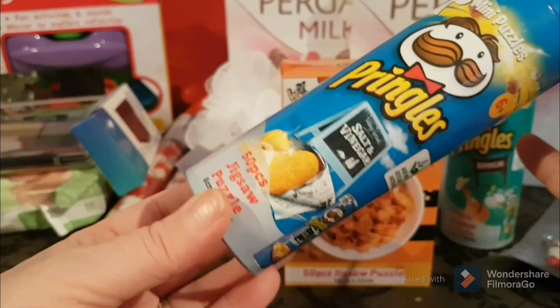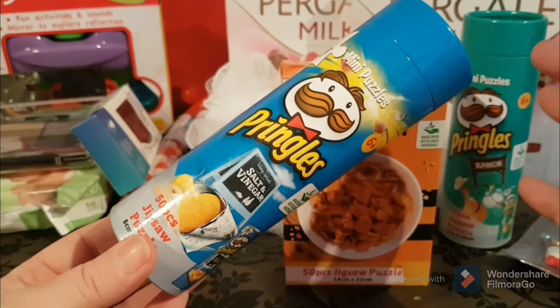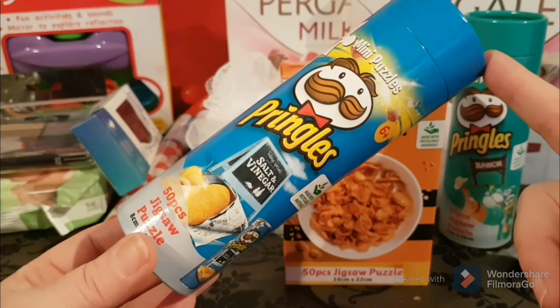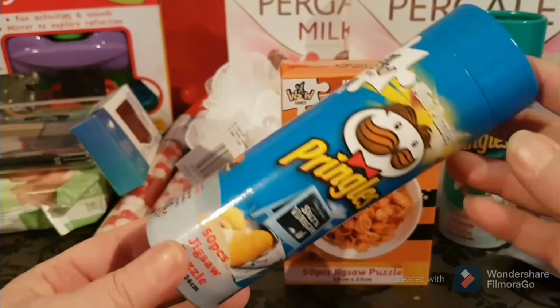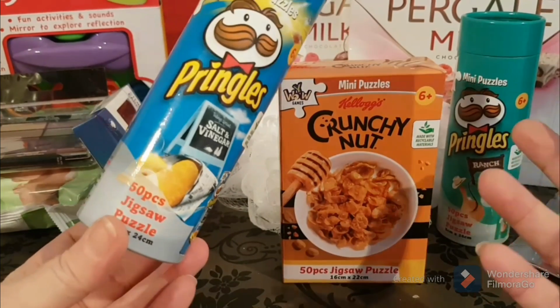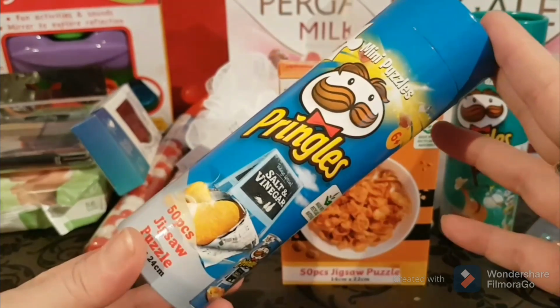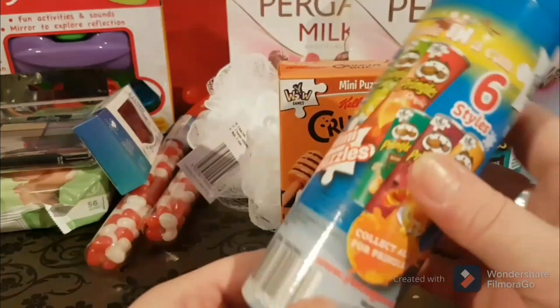If I can get a picture, I don't want to open these guys because I'm going to keep them as a collection. But if I get a picture, I'll pop it in one of the corners of the full puzzle so you guys can see. But they are super cute, super dinky. Only £1 for each of these items. I know the jigsaw is small, and I know that's probably a relative price, but I just thought these were a super bargain. And I picked up every single one in the collection.